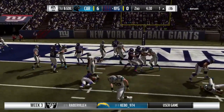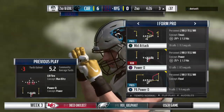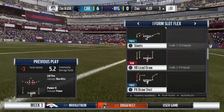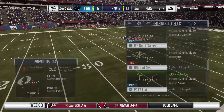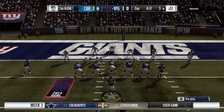And Barkley will try to punch it in. And he is met in his tracks behind the line of scrimmage. A loss of a full 3 yards, and now it's second down. So they're backed up to the 3-yard line, second and goal.